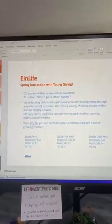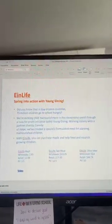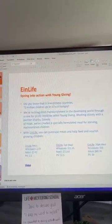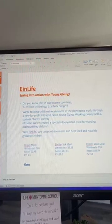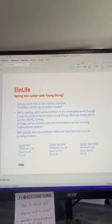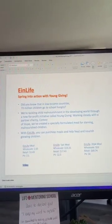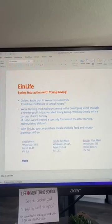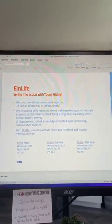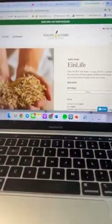There are 73 million children going to school hungry in low-income countries, and we are tackling child malnutrition in the developing world through a new for-profit initiative called Young Giving. So working closely with our partner charity Convoy of Hope, we've created a specially formulated meal for starving, malnourished children. With Ein Life, you can purchase meals and help feed and nourish growing children. So I love this. And here we are back on the website.